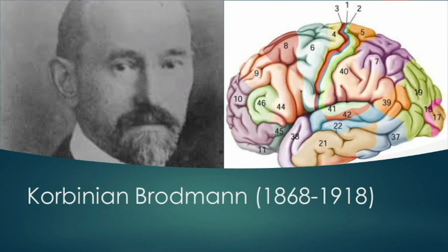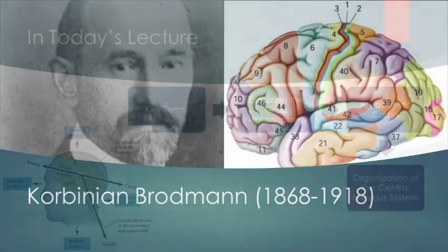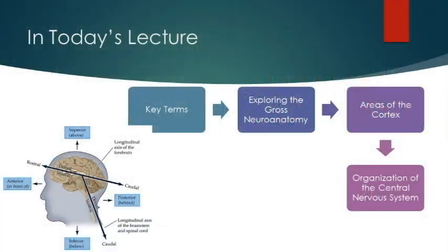Now, in order to understand gross neuroanatomy, focusing on the cortex and central nervous system organization, I want to highlight a few things as we go through. The first thing I want to highlight is some key terms for understanding the brain. In order to navigate the intricate landscape of the brain, it's crucial to grasp some key anatomical terms that help us understand the relationship between different parts. Here are some terms that it'll be important for you to remember.